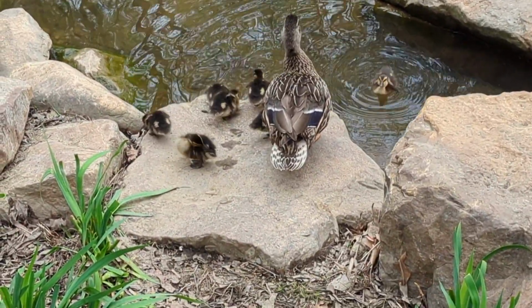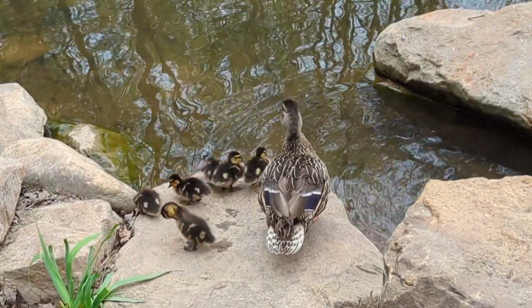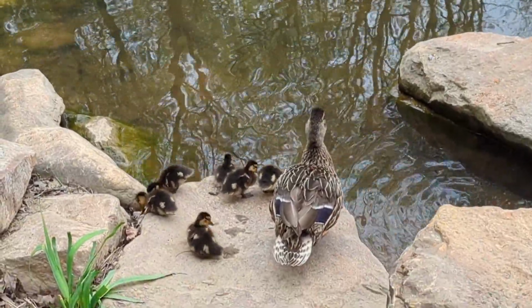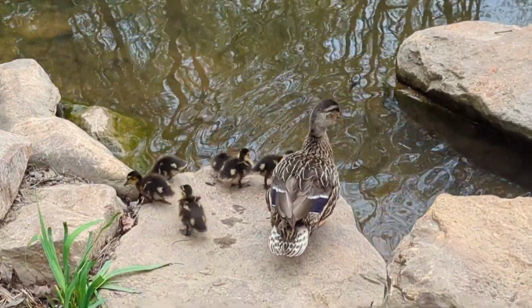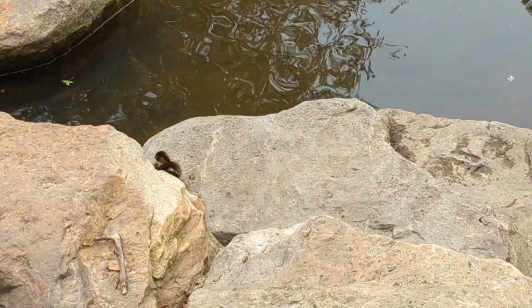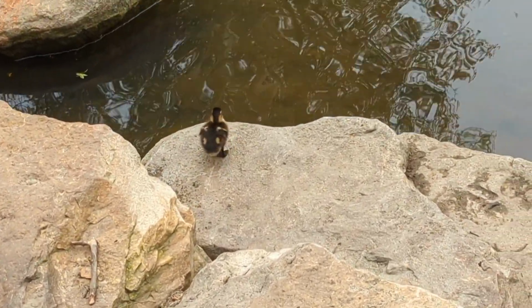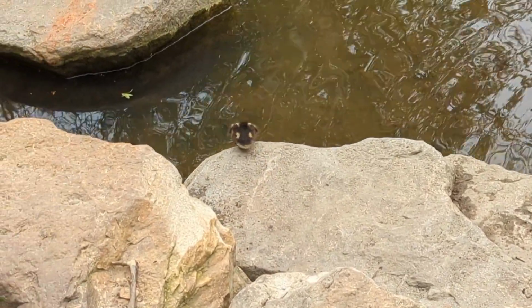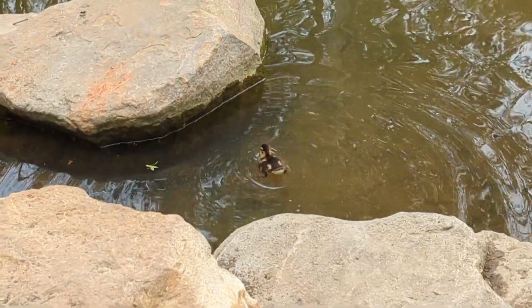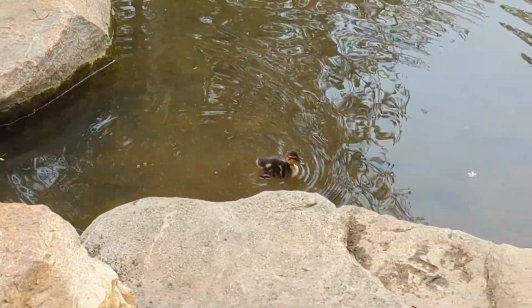I just want to pet the ducks. Ducks are my favorite. I'd love to scoop one too, but nope. Oh, look, he's popping up. He's saying, hey, guys. I got to hold a baby chicken the other day. Mom said, nope, I can't come visit. Got to jump back in. Gotta listen to my mama.